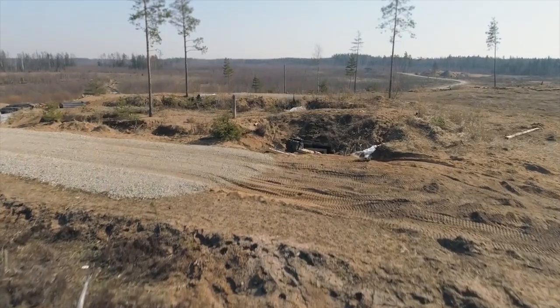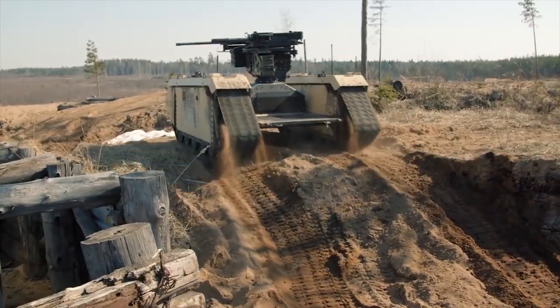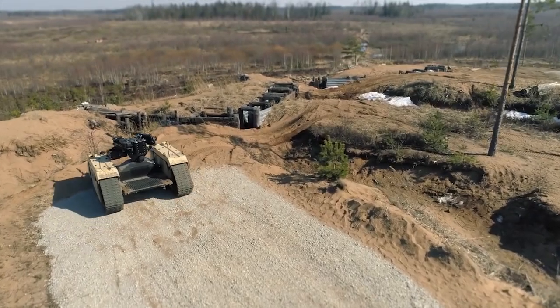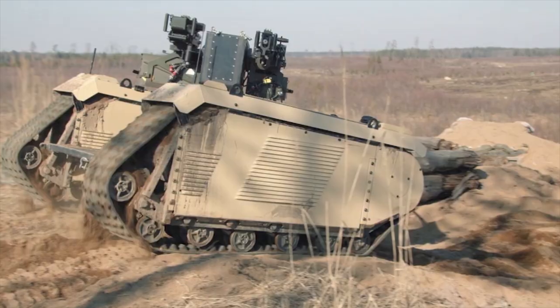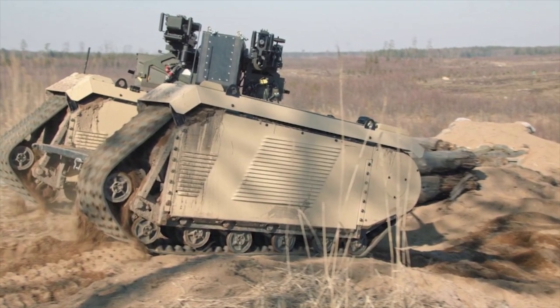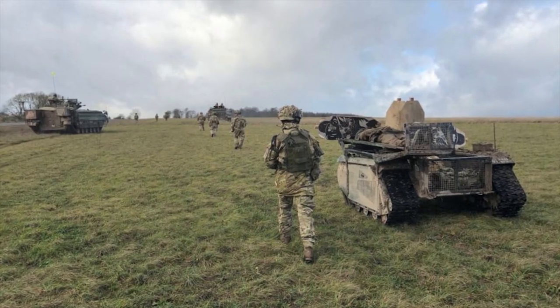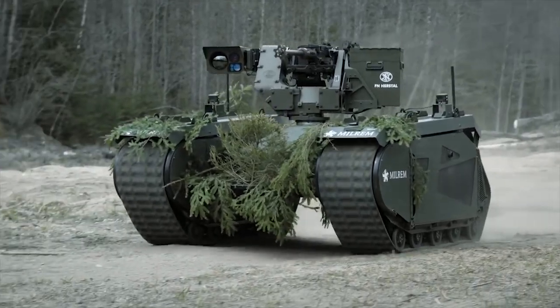BVLOS. Milrem Robotics and ST Engineering demonstrated the ability of the Themis-armed combat unmanned ground vehicle to operate under beyond visual line of sight (BVLOS) conditions. It can serve as a force multiplier for dismounted troops in both urban and rural areas. The joint warfare system brings together the Themis UGV and the ATTER-DM medium caliber remote weapon station.